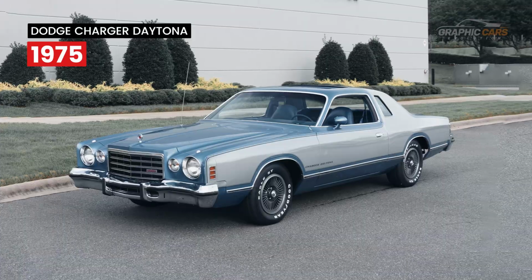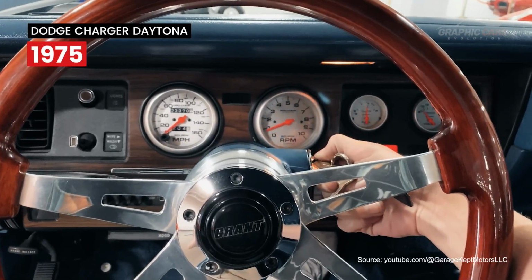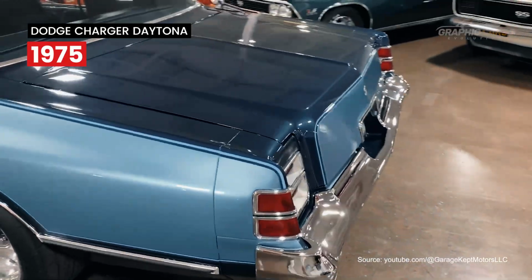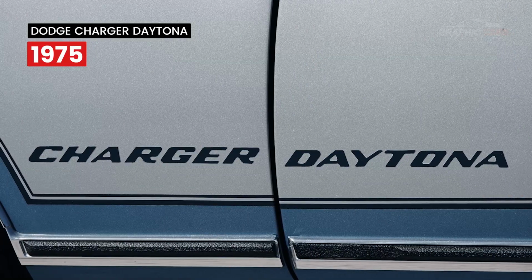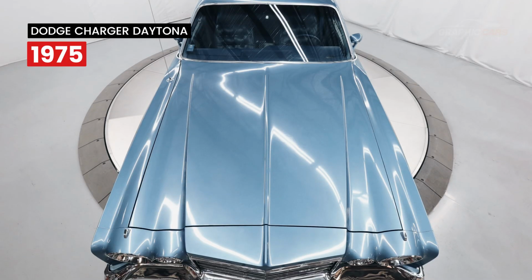One of the most talked about versions from this era was the Charger Daytona. It wasn't what fans remembered. This time, Daytona didn't mean track-dominating speed. It was a trim package, all show with no go, featuring bold design graphics and sporty design cues aimed more at appearance than performance.